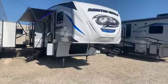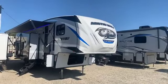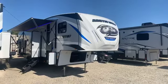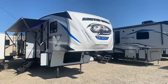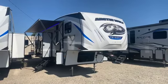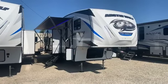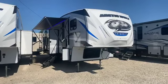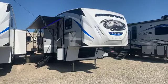Okay, so this is the 287 Bunkhouse Arctic Wolf. This is the first one that we've had of this in. Basically, this floor plan has replaced the 265 Bunkhouse, the 265 DBH they used to call it, which was a staple floor plan for Arctic Wolf since they started building them a number of years ago. They recognized the floor plan needed revamping, and I think the changes they've done, and I'll show them as we go along, are spectacular. Really awesome changes.